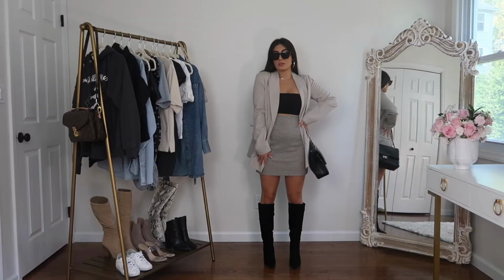I do think this skirt runs a little bit big. I picked it up in a size 4, and I think I could have gone down to a size 2. As you can see, it's a little bit longer on me. Again, I'm 5 foot, so it might be a little shorter on you. So it depends really on the person.